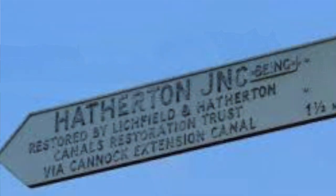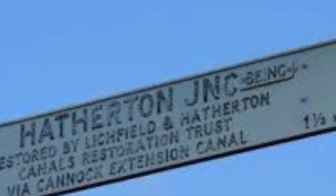I'd followed the historic route down, but I had this nagging desire to go and have a look at the restoration route, and that's quite different. I kind of intimated there was a restoration plan. So the Hatherton Branch Canal is a bit on the back burner because it's one half of the Hatherton and Lichfield Canal Restoration Trust's activities.